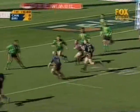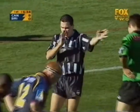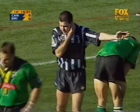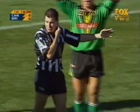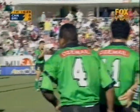Tallis, decoy play. Lockyer fires a pass to De Vere. He must surely score. Don't tell me he got held up as well. He did. Fourth tackle. Thanks, Hendo. For the second time in a row, a Bronco has got across the line. This time, Kenny Nagus was able to hold up Michael De Vere. They turned him on his back, having the same nightmares that New South Wales had last Sunday night.